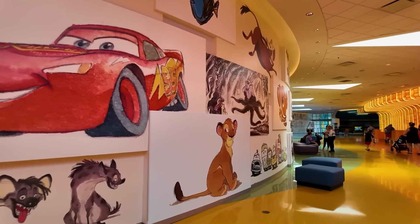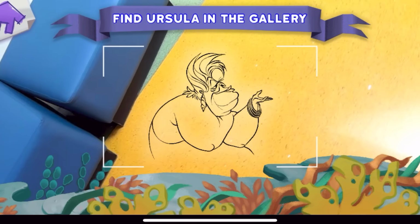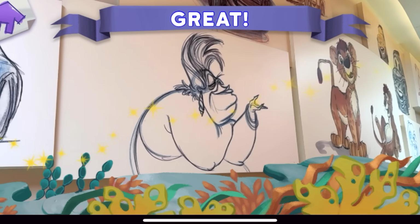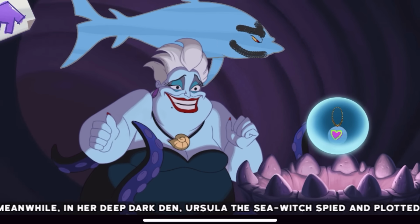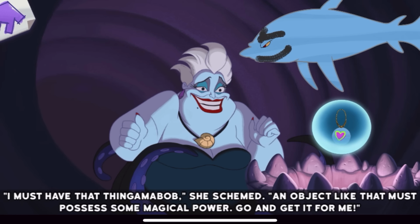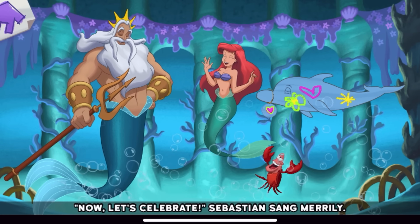And find Ariel in the gallery. Here she is. So there's some Ursula, but there's the Sebastian we were looking for. There's an Ariel. Here, this is the Ursula we're looking for. So now we have the right things. Okay, there we go. This is such a funny story. I feel like this would be so fun while you guys are checking in at this resort and it's taking parents a little bit longer. The kiddos need something to do. This is a lot of fun. Oh, now we're gonna celebrate. Oh, and they're dancing. The end.